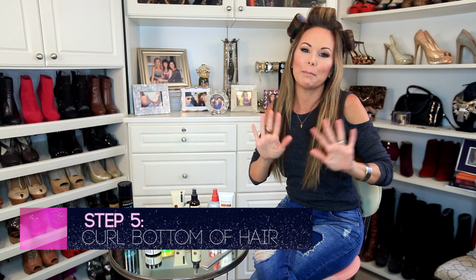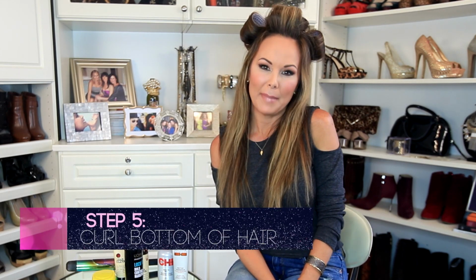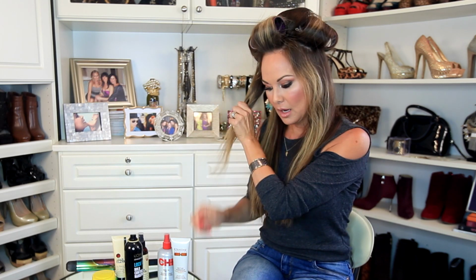Now for the fun part. No, I'm just kidding. This is actually the long part. But this is what is going to make your hair look beautiful. The method to my madness of getting half of my hair up is that I start curling on the bottom, and it just makes it easy for me. Just by default, over years of doing my hair like this, kind of that bombshell look, this is what works for me. So I just take it in sections, and some hairstylists might think I'm nuts, but I spray each strand.